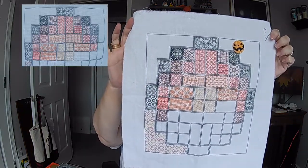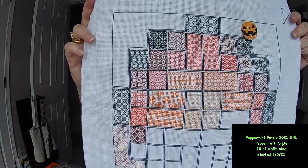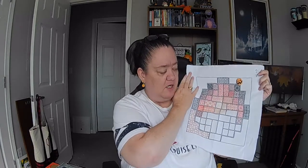So here it is. I decided to pick colors that are representative of a flame, and I call this Inside the Fire. If you look at a flame, it's really white hot in the center, and then it goes out. So these colors represent a flame.